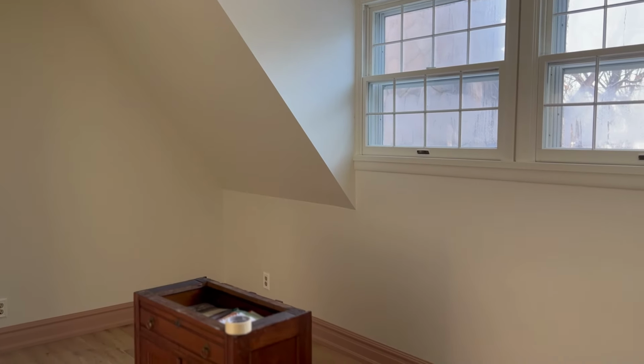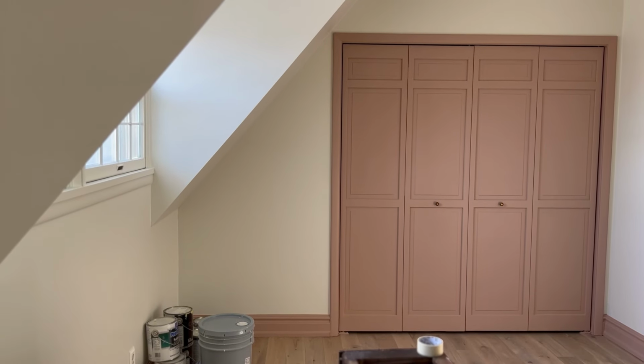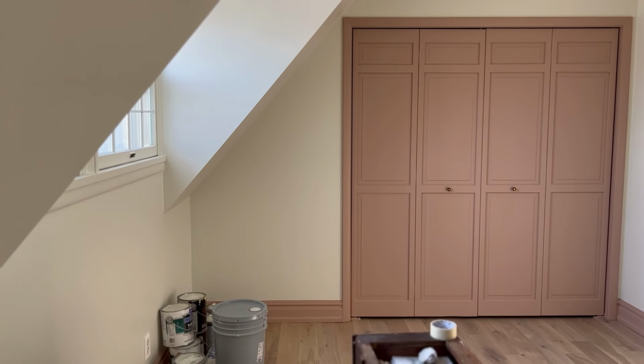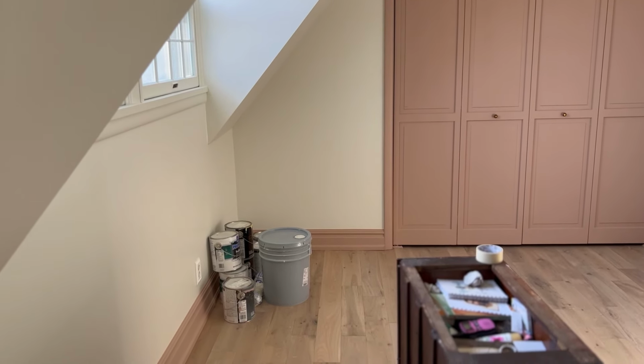She's really inspired by scenes from Anne of Green Gables movies and things. So this is going to be a little Anne of Green Gables room, and I'm excited to pick out some wallpaper to put on here that goes with this pink. I think it'll be really cute.